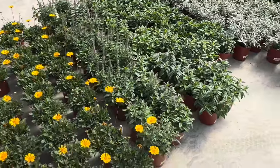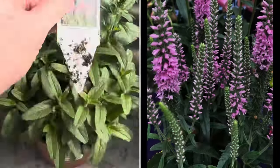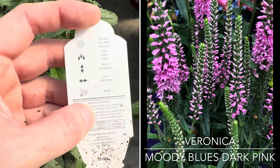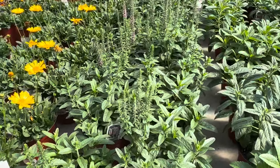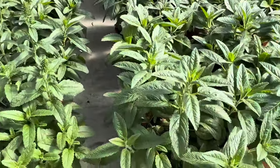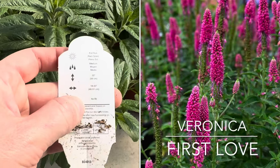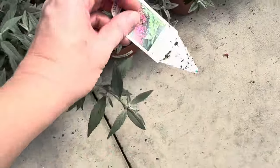Looks like we have some Veronica or Speedwell here. Speedwell is $9.95. Veronica is called Moody Blues Dark Pink Spike Speedwell. 12 to 14 inches tall by 12 to 14 inches wide. I've never had much luck with Veronica in my area. As soon as the heat hits, it has the worst time. And so I actually stopped buying it a couple of years ago, but I do still think it's beautiful. They have another variety called First Love Speedwell. This one's taller, 22 inches tall by 18 to 20 inches wide. Looks like most of these are in the $10 range for the perennials.